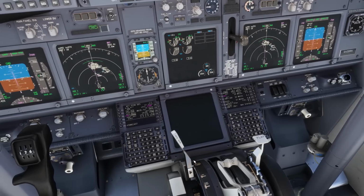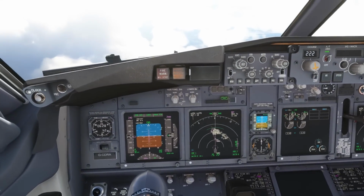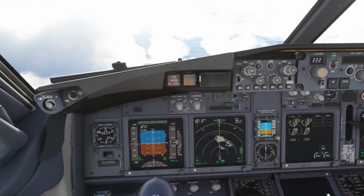And someone did point out to me there are actually click spots for the speed brake, so you don't necessarily have to drag the speed brake, which can take quite some amount of time in the aircraft, so thank you very much to the person that pointed that out. Definitely a lot easier to operate the speed brake using the click spots.